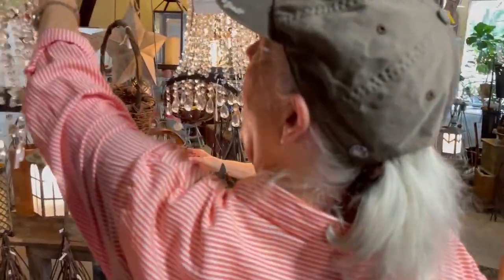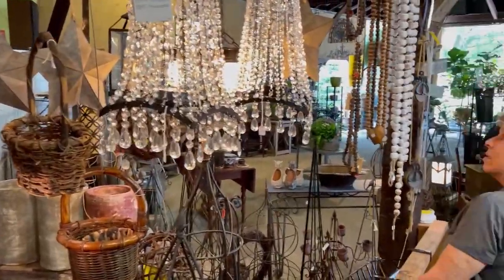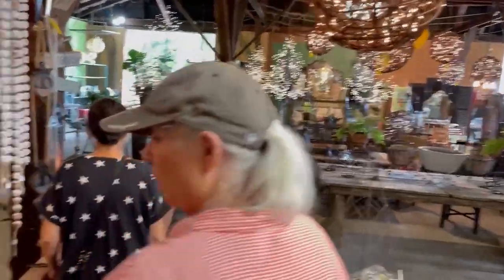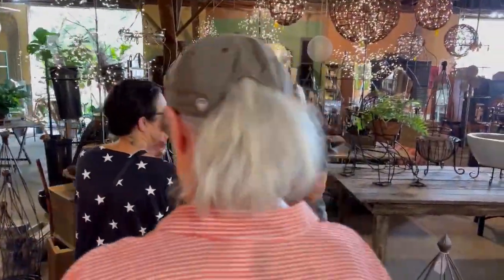I love the fact that it's solar powered. You just have to hang them, but they get enough sun, at least half a day. I'm so glad you told us about those things because I love the chandeliers, but I don't see a bulb. Now, what about this big farm table?